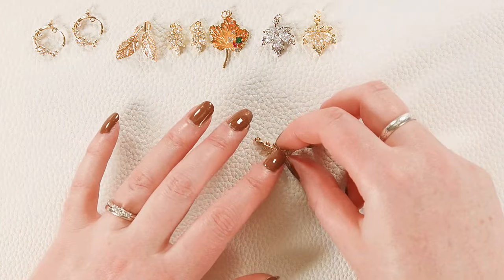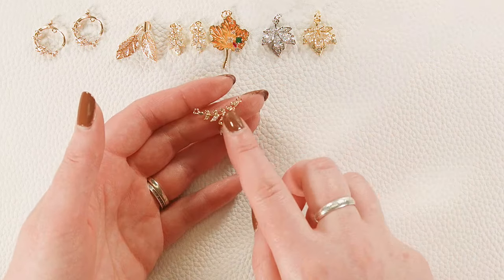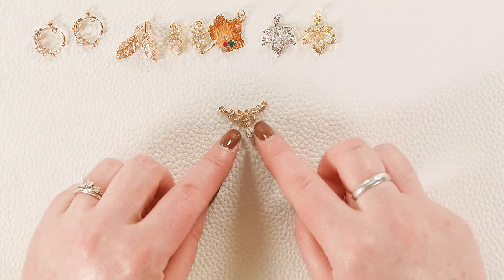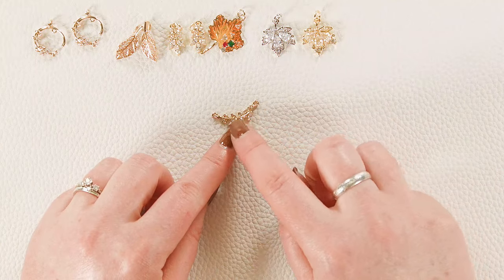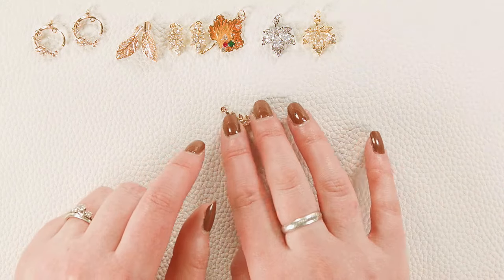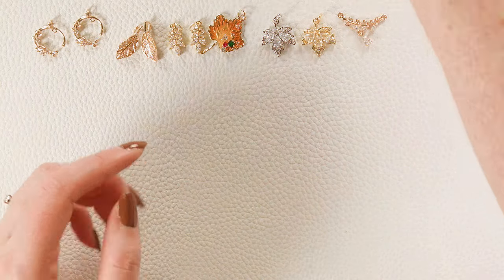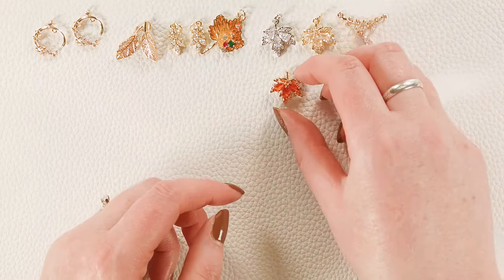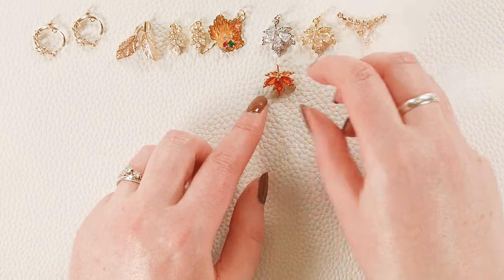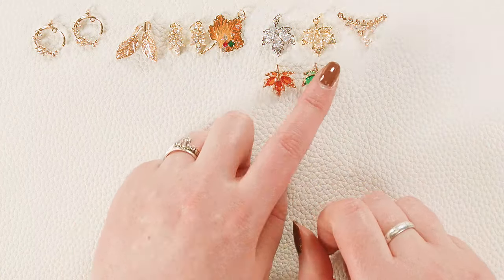All right, and look at this piece. This is a really cute leafy vine with a little cubic zirconia drop. I love how it's got the three little marquise crystals at the bottom and then a little teardrop. It's so delicate and lovely. And here are those other similar leaves that I was talking about. You've got this kind that has a slide bail instead, and they are in bright colors. Look at those, so gorgeous.